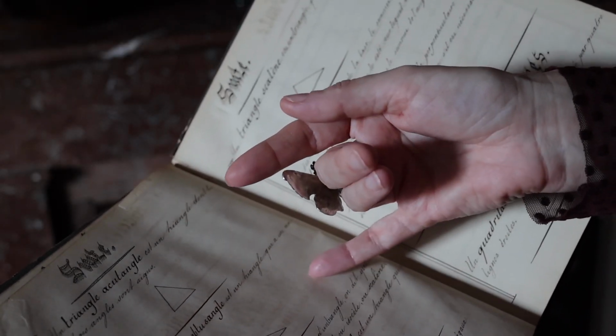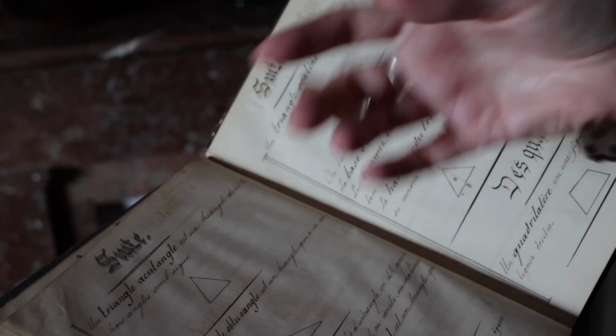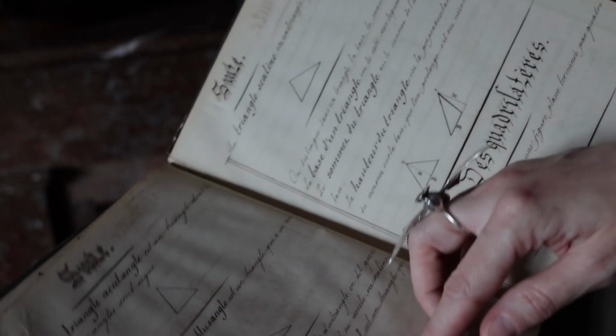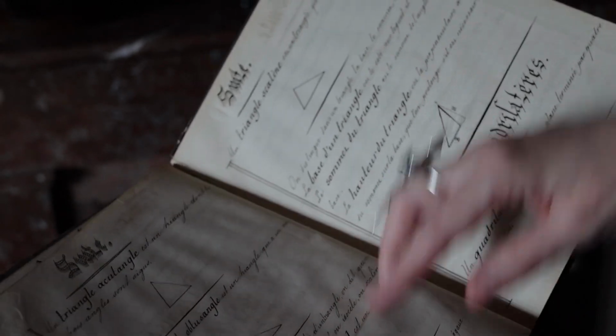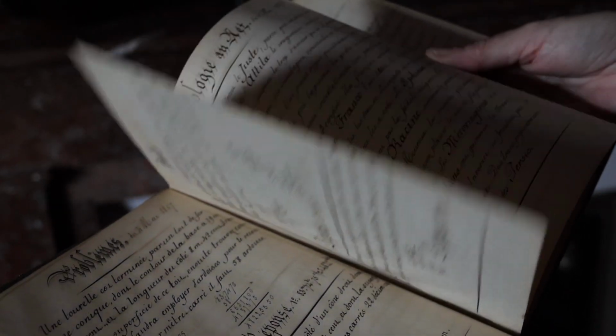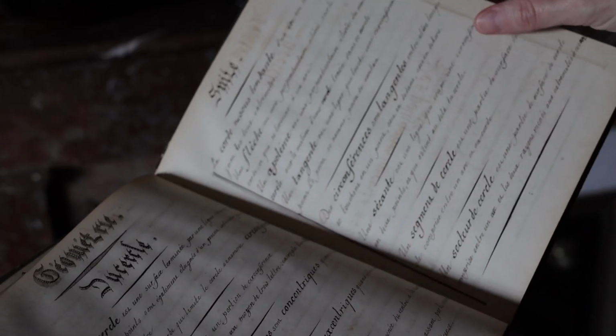I don't think we say that in English. Maybe it's because it's called acutangle, acute, maybe. Okay. I don't see any difference between this one and this one. Maybe it was not very well drawn. Yes, they seem the same to me. And so it's quite funny. Yes, it's really, really beautiful.